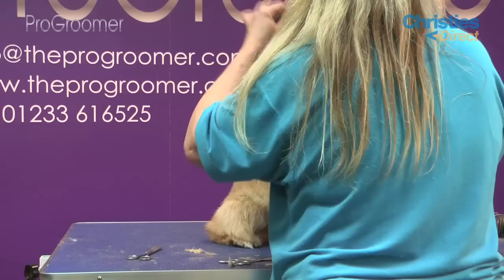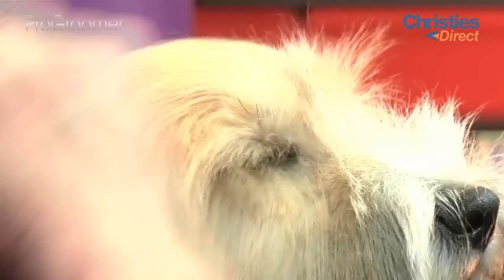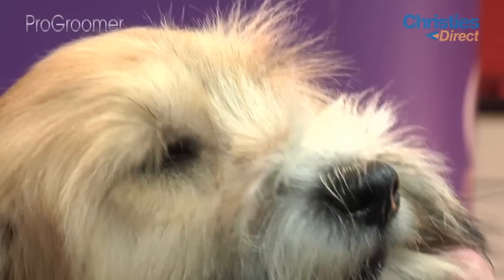Bring the visor forward and then just take off a bit above his eyes. He hasn't got much hair over the top of his head, so I don't need to worry about doing a comb attachment just yet. But when they do get older, 10 and a 4 or 10 and a 3, sometimes the owner wants a neater head. So all I'm doing now is just taking some weight off of his nose just to blend it all in to make it look neat.